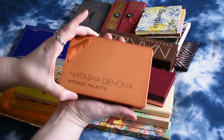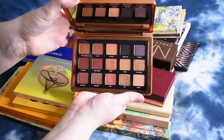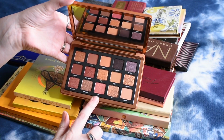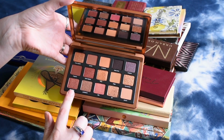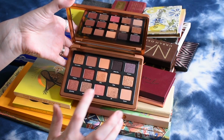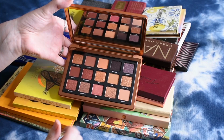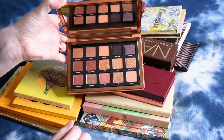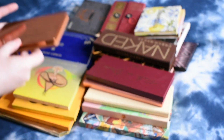So we can talk about the bronze then. Does this look familiar? Yeah, I just picked this one up, and there are some stunning neutrals in here. It almost gives me this sunburnt vibe that I really like, and then you've got some really pretty smoky shades here, so I'm definitely going to be hanging on to this one, and I think it'll be great for taking to the beach and that kind of thing.